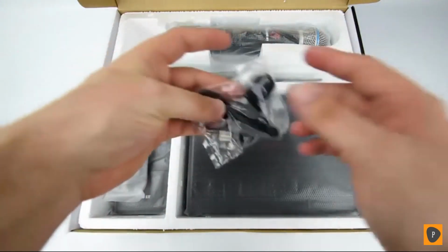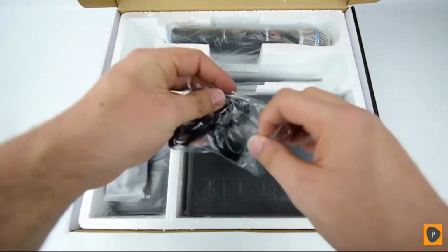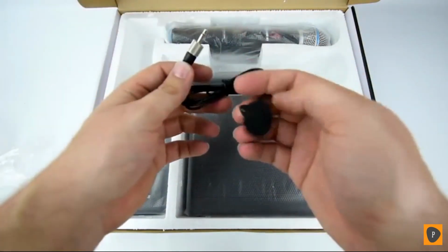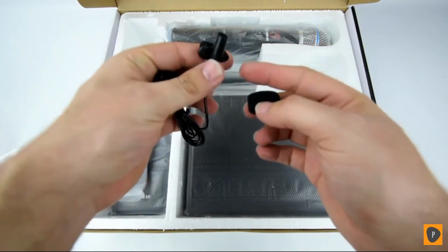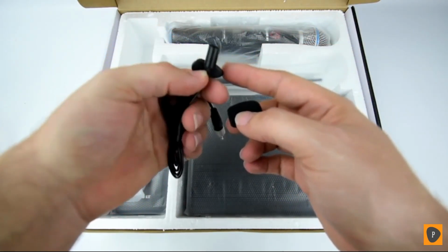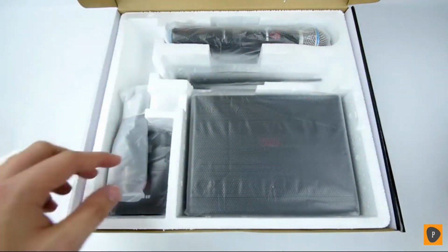Let's look at the Nady LM14 omnidirectional lapel microphone with locking 3.5mm end to ensure a safe and secure connection to your wireless body pack. At the other end is the lapel microphone. It is surrounded by a removable foam windscreen, which helps limit outside noise and other unwanted sound.